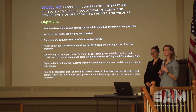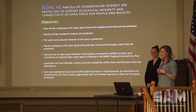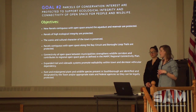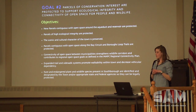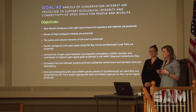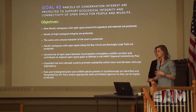Parcels contiguous with open space, particularly along the Bay Circuit and Burroughs Loop Trail, are protected for functioning of those trails. Connectivity of open space between municipalities strengthens wildlife corridors and contributes to the regional open space goals as defined in the Maverick study. Expanded trail and sidewalk systems promote walkability and bikeability within the town and decrease vehicular dependency. And endangered plant and wildlife species present in Southborough are identified and designated by the town and/or appropriate state and federal agencies so that they can be legally protected.